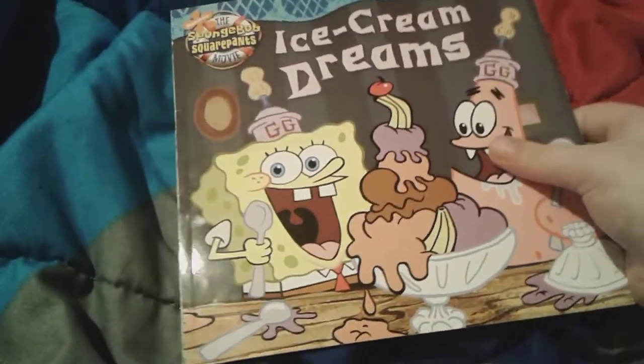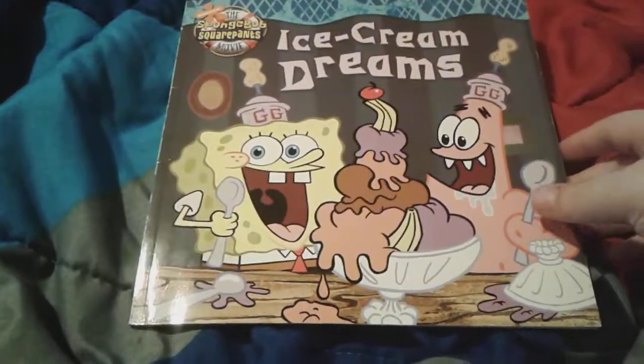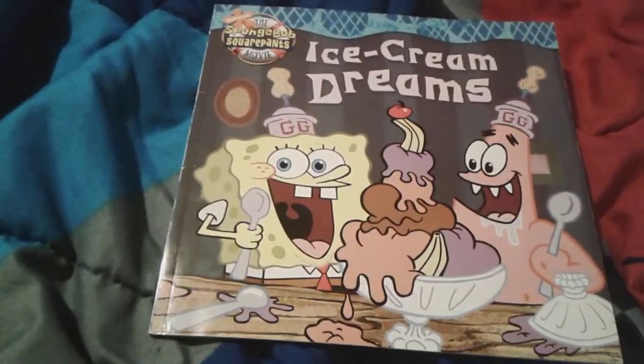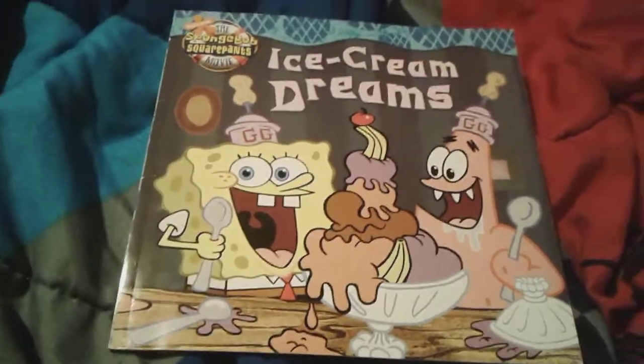Anyways, that's all for this SpongeBob Ice Cream Dreams book. I really love this book. It's so cute. I love how SpongeBob and Patrick eat ice cream, and they just become really silly and stuff. And yeah, it's a sugar hype thing, if you know what I mean.